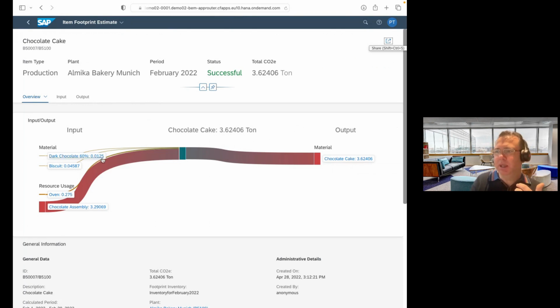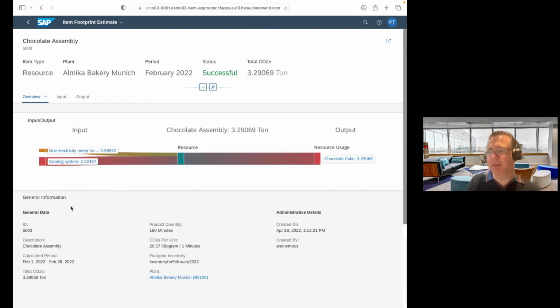If I look here, it looks relatively small in terms of the carbon impact on that overall 3.6 tons. But if I look down into the resourcing and the resource aspects, so it could be machines, it could be energy, could be anything that impacts that, I can see that the oven, okay, that's not too bad either. But if I look at the actual assembly, the production assembly in this case is actually driving a very high impact. So what I can then do is drill down into that, so it makes the chocolate assembly sort of centralized in terms of our analysis.